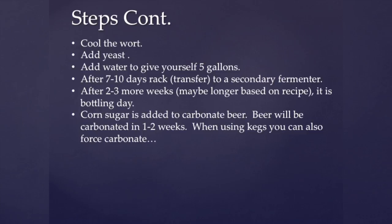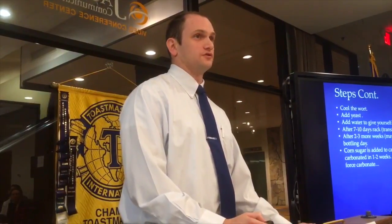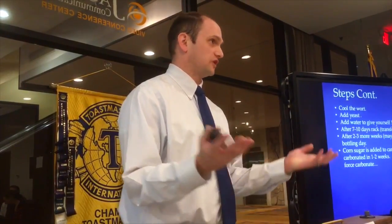After 7 to 10 days, rack or transfer to a secondary fermenter. During that time, some other sediments from the brewing process might have settled out. So you put it into another fermenter and let it ferment a little bit longer, 2 to 3 more weeks, maybe longer based on the recipe. Lagers will sometimes go for months in a cooler condition to lager, as they call it.